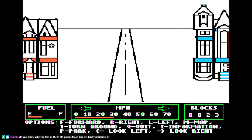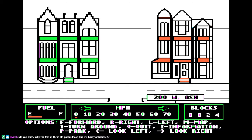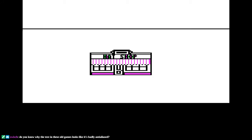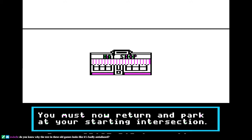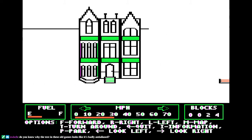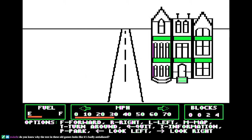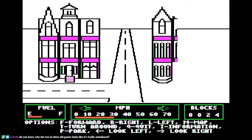I think the reason that it looks like it's badly anti-aliased is probably because it was actually coded to be badly anti-aliased for monitors at the time. I don't think monitors at this time had so many colors to choose from, so really any color was well appreciated. This probably looks that way because the Go game is actually coded that way. I mean, who colors the left side of their windows pink and the right side of them green?